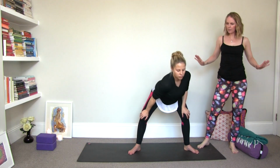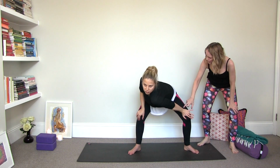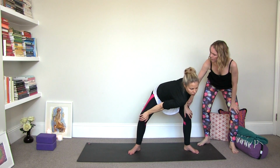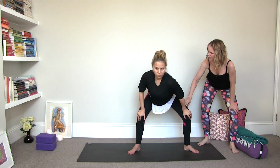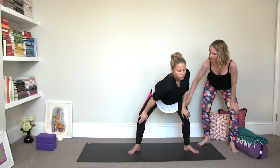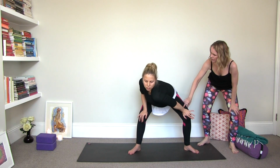So press the arms a little bit against your knees so that the knees draw towards your little toes. And make sure that you feel that you're really rooted into your legs and that your legs are supporting you as you're rotating side to side. Good. One more time each side. Just do it as much as it feels good.